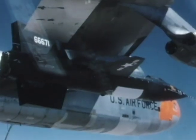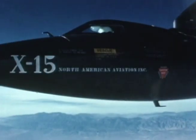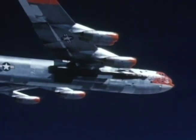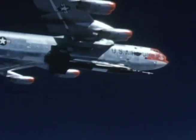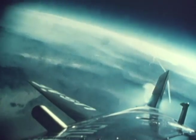As the quest for speed and altitude continued, the Air Force, Navy, and the NACA, later NASA, contracted with North American Aviation to build a new vehicle. This new vehicle, the X-15, would probe the hypersonic speed regime, that is, faster than Mach 5, and perform flight research at the edges of the Earth's atmosphere.